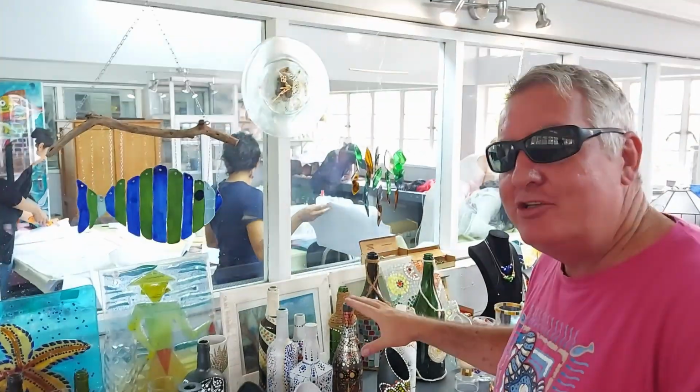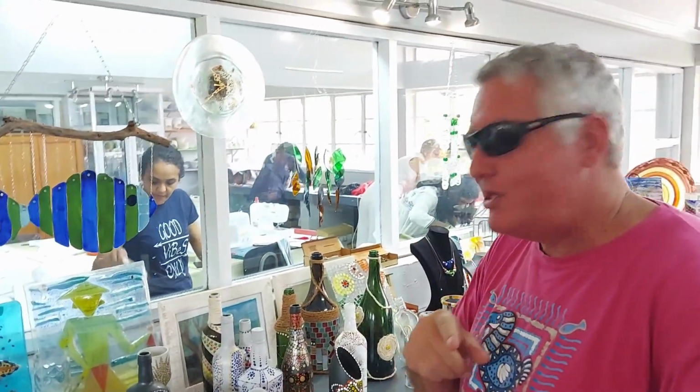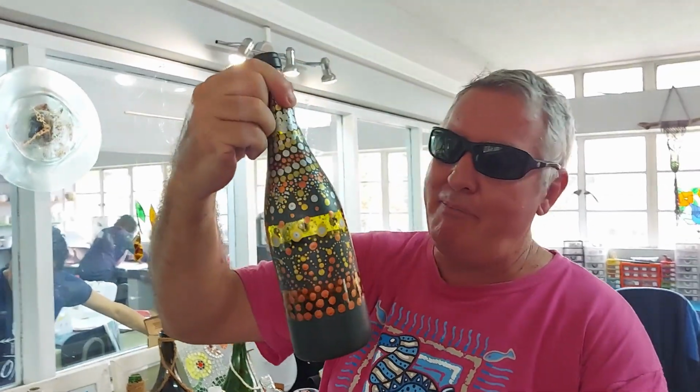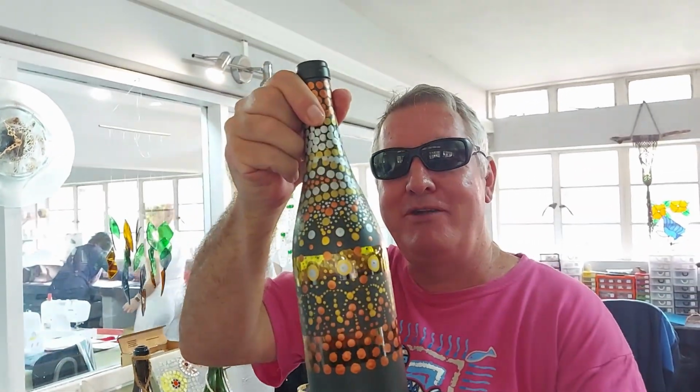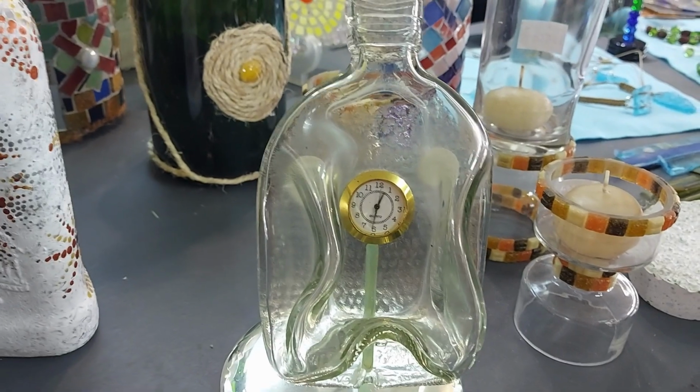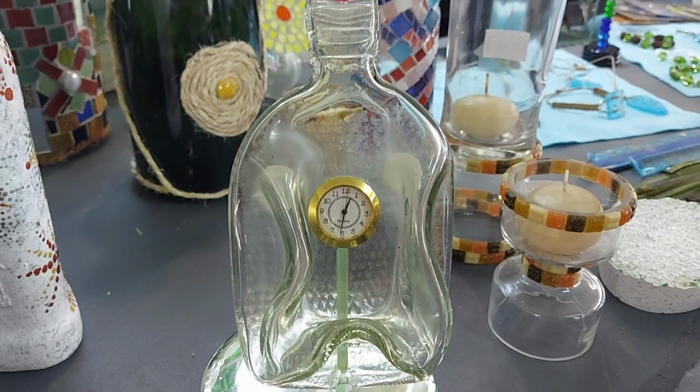So you can actually learn to do this and then use that as your Christmas presents. Drink a couple of bottles and bring them here, paint them up, and there you go. Beautiful candle holders. Present. Happy Christmas, Rick. Pleasure. Because that's like a clock made from your old favorite whiskey bottle. And then you can put a clock in it and melt it around.